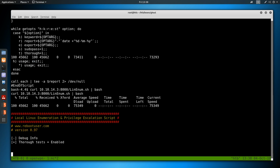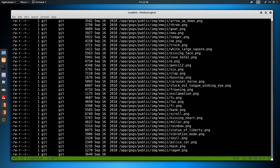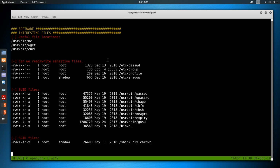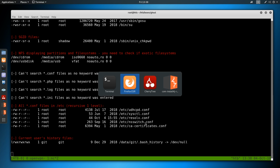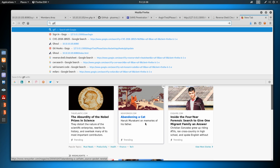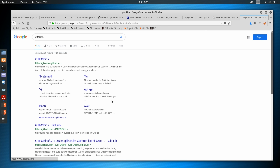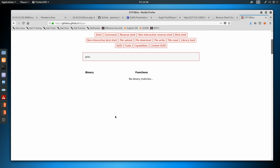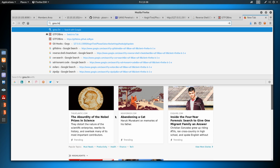There we go. So now our checks are running, and once this finishes, we can see what there is. There were just a ton of files that went through, and right off the bat, I see something interesting here on SUID files, /usr/sbin/gosu. So let's take a look at what this is. We can search GTFOBins and see if it knows what gosu is. It does not.